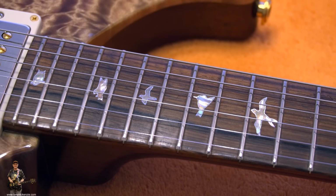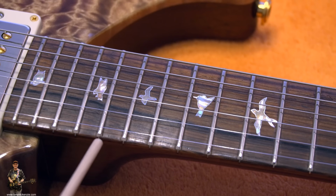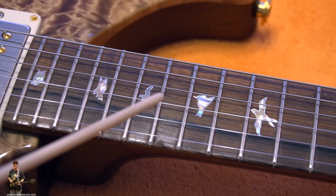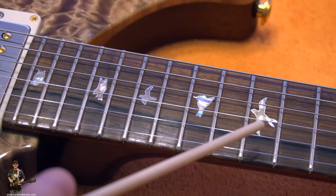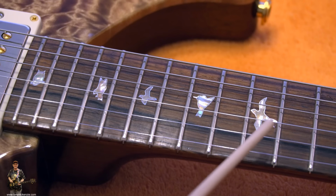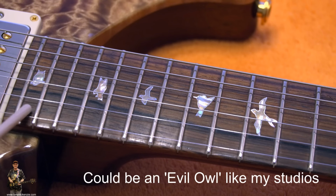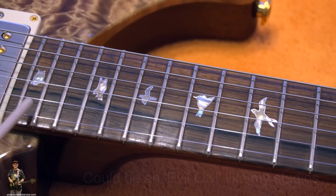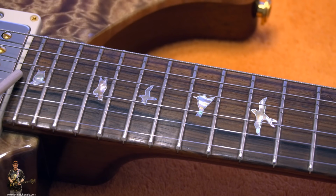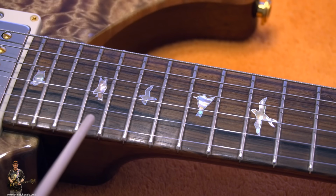Now I do want to talk a little bit about the neck and the inlays and the frets and the rest of it. Basically, if you look really carefully at these birds, what you normally see with the birds is you just have one insert. You always see the little owl on the 24th fret if it is a Custom 24, and sure enough, there's the owl sitting on his little branch. So it's a 24 fret.